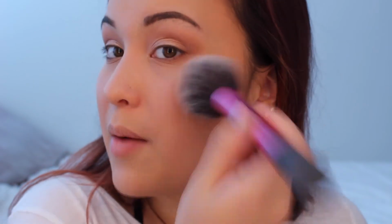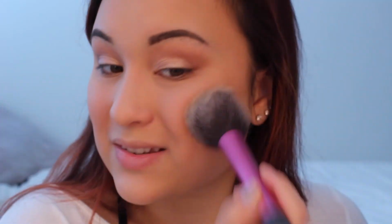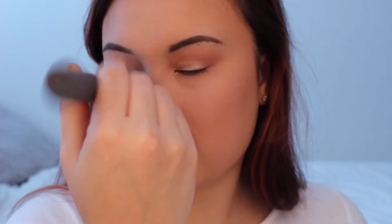The reason I don't use this blush very often is because on me it does come off as more of a bronzer shade. It's not exactly a pinky blush. But for this look, I think that's okay. I don't know if you can see that on there, but it's very orange. So if you wear it with your bronzer, just be careful that you're not overdoing it on the orange.